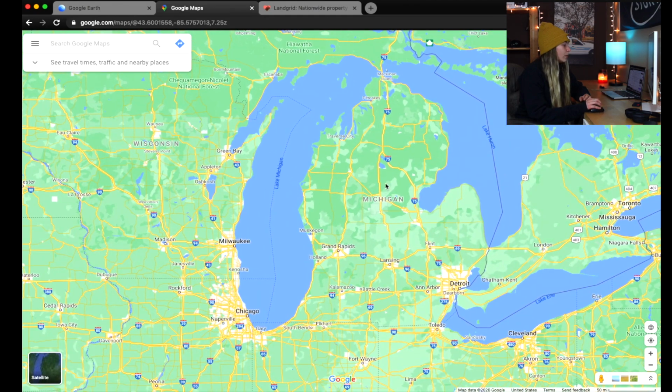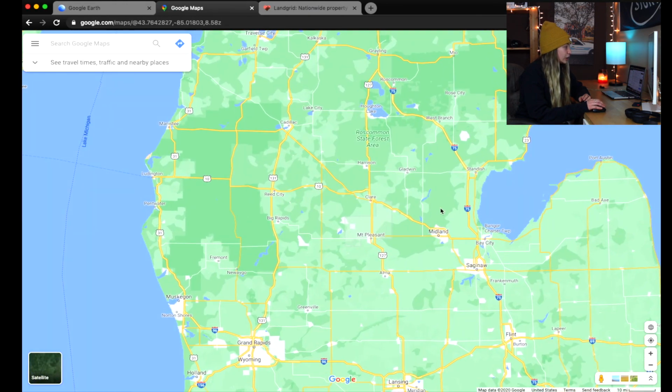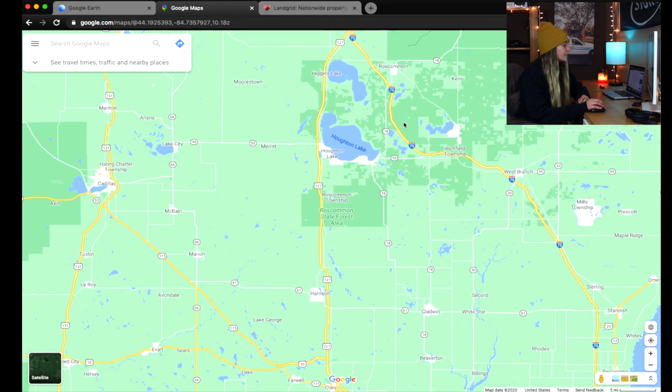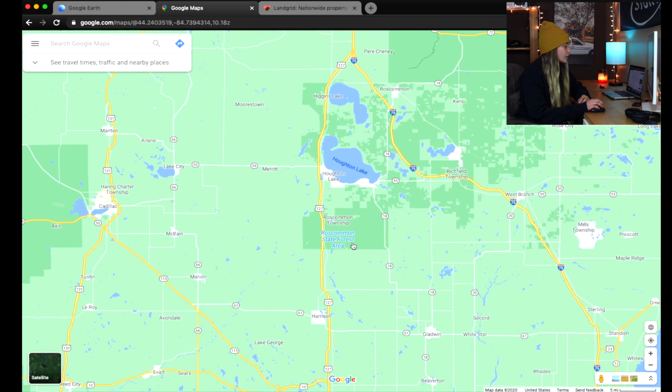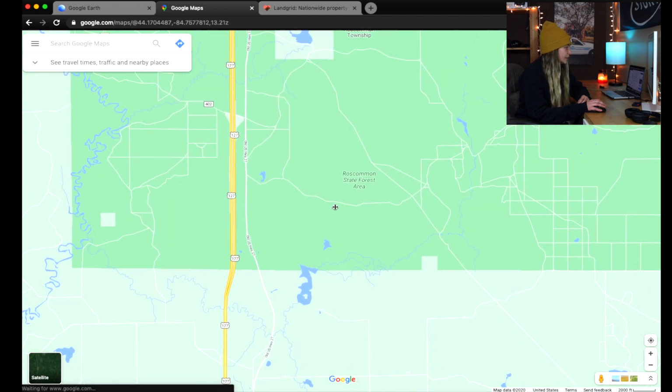So let's just say that we want to go all the way up to Mackinac Island and we want to find a camp spot somewhere in the middle here, so we can camp before we get to the bridge. We'll most likely be coming up 75, but we'll look for this. See all of this dark green? This is all areas where we can look. Since this is labeled Roscommon State Forest area, I'm just going to zoom in.